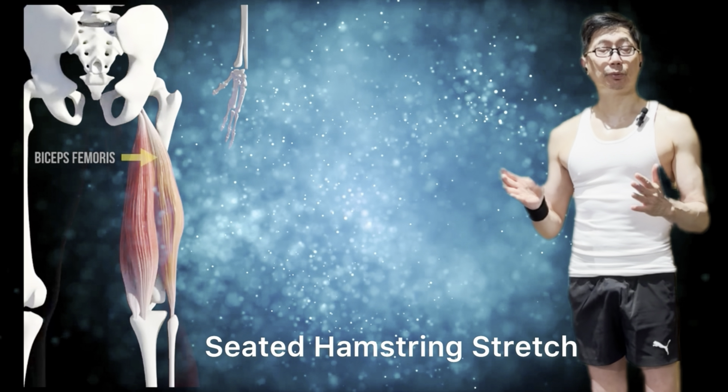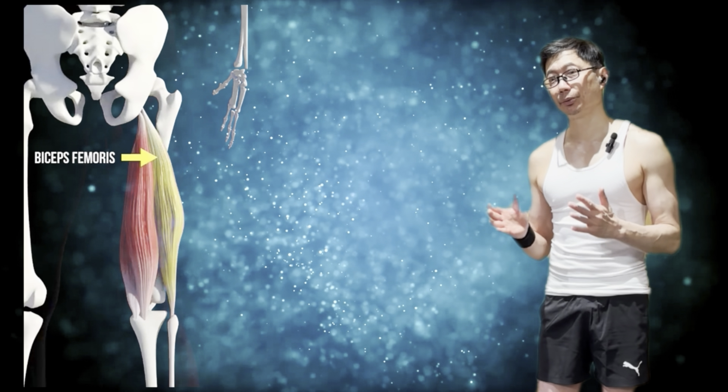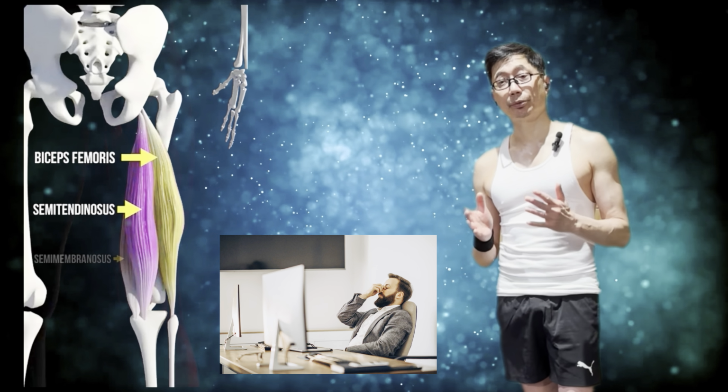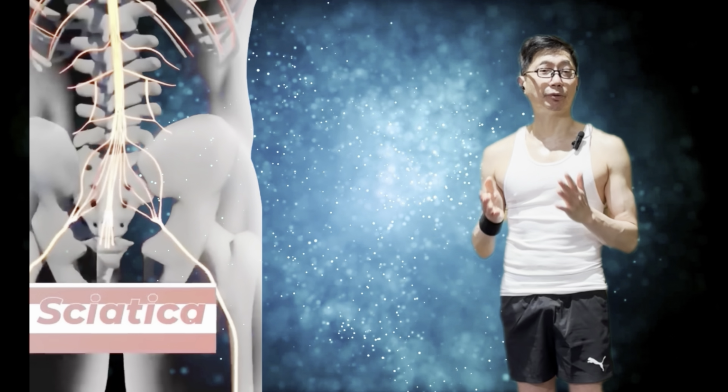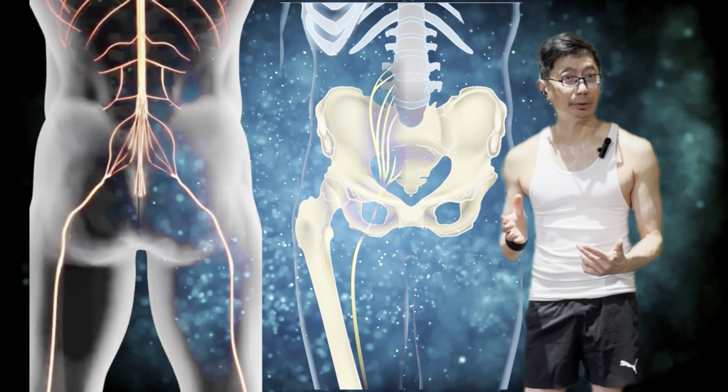We can now move on to the seated hamstring stretch. When hamstrings get tight, typically caused by prolonged sitting, they can cause problems with your hips and also your lower back as well. Now just as a word of warning, if you have sciatica, hamstring stretches are usually a bad idea because they tend to also stretch the sciatic nerve.